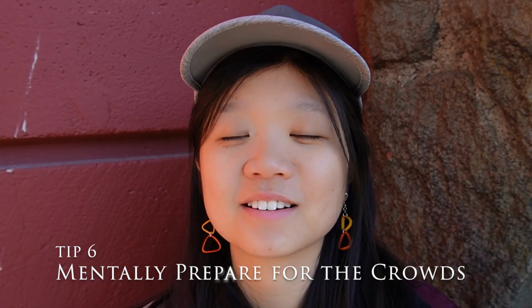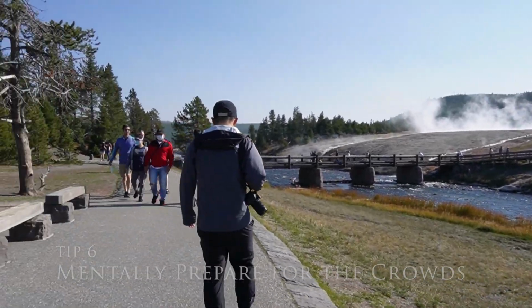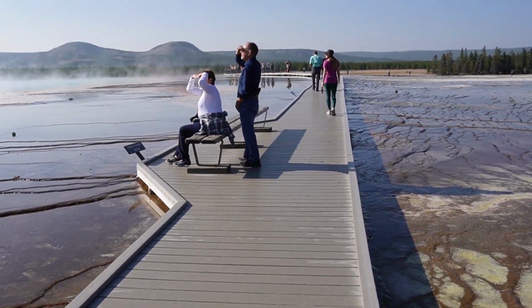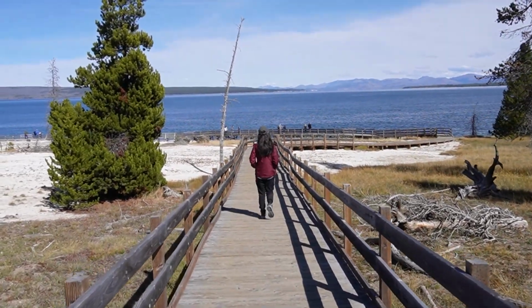Number 6, expect there to be a lot of crowds. This park is not really known for its hikes. A lot of places you basically drive to and it's basically just hop on, hop off. So there are quite a lot of people and a lot of places are very developed. So many areas are quite accessible to many different kinds of tourists.